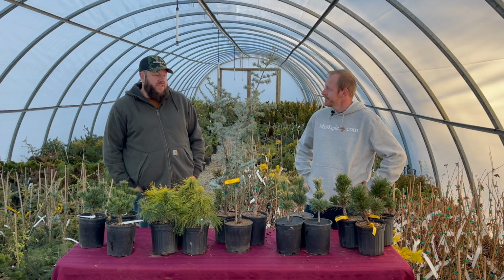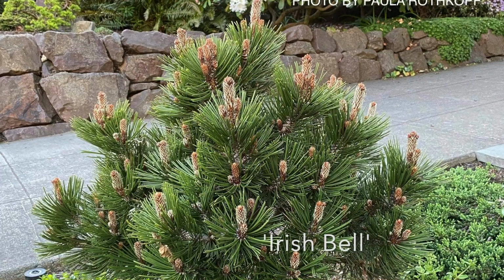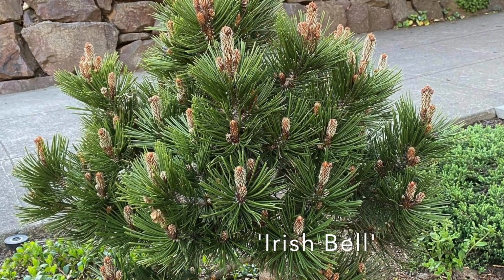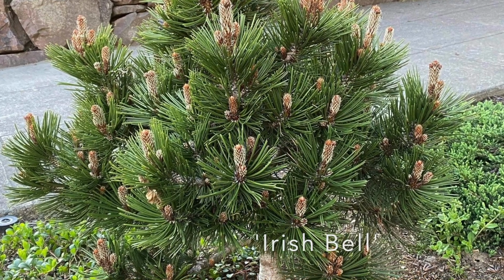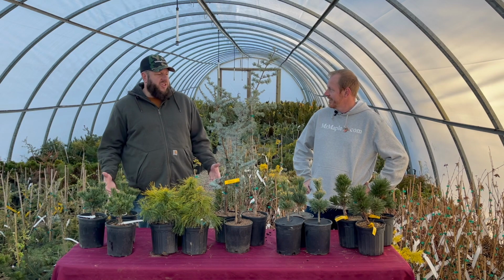True to form, I actually have a different opinion on this one. I actually probably would pick Irish Bells. I like the textures that it brings. I like the overall darkness of the foliage. It's a great pairing with a lot of the Japanese maples I can plant near it through every season. It's just a great overall plant.